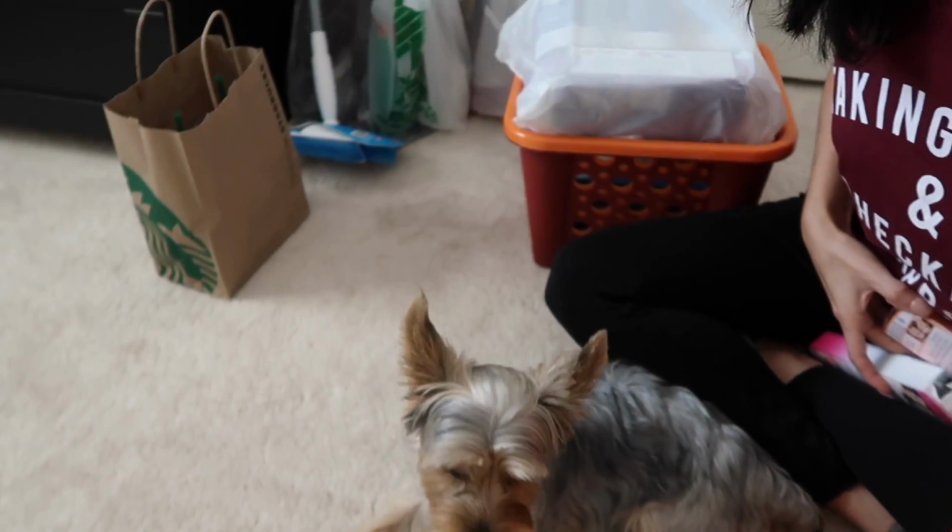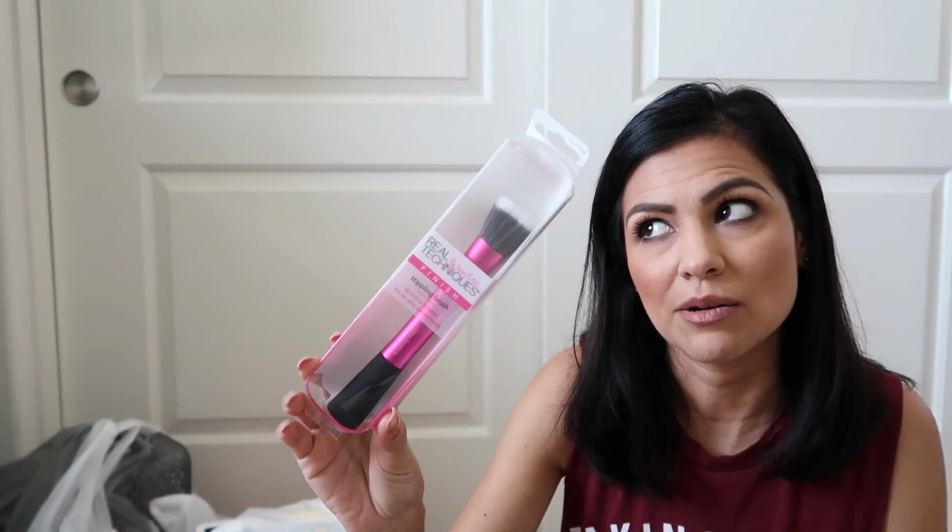Okay, the things that I did get for myself is another Real Techniques Beauty Blender because this little guy right here decided he was gonna run out and take my beauty blender outside and destroy it. So I had to get another one. I needed a new stippling brush, and this is also by Real Techniques. They were having a sale, buy one, get one 50% off. So I got that. I needed another Maybelline Fit Me Concealer. I am in medium 25. So I picked up one of those.